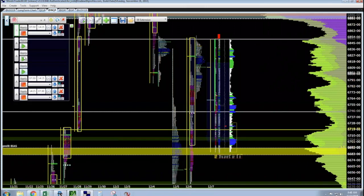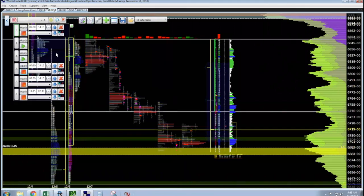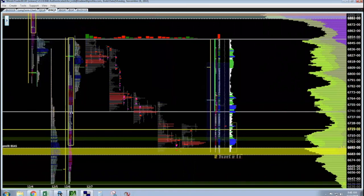But once I'm in that area, I want to find a way that I can express risk. And so we talk about triggers. There's a couple different ways. There are time-based triggers. This is a time-based chart where you have 5-minute periods nested inside of 30-minute periods. And we look for specific behavior.